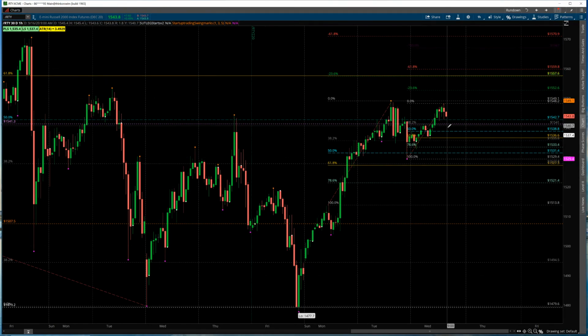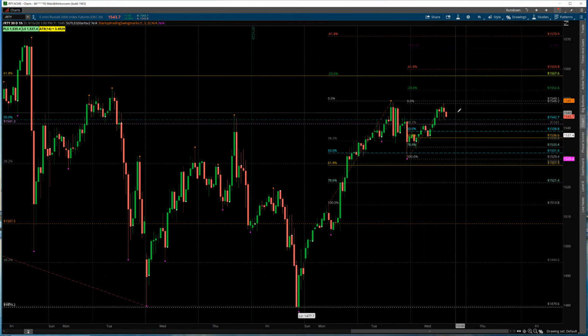And if we break 1536.6, we could potentially make our way back through the higher time frame. But it's important, I really think, for the continuation here to stay above that 1536.6. If we break it, then there will be a valid setup short. So holding above those levels will continue us higher to our upside profit targets.